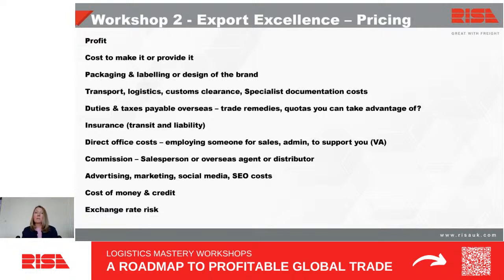Trade remedies are often increasing the cost of something. Quotas are often reducing the cost of something. And well, one of the slides I'm going to talk about is GSPs. And there is a whole section of this within the workshops where I will look at trade remedies and how it could impact you with extra costs, but actually how you could also look at quotas if your goods qualify and how you could take advantage of reduced rates or zero rates of duty.